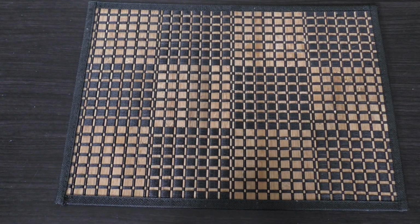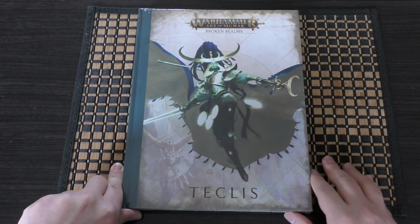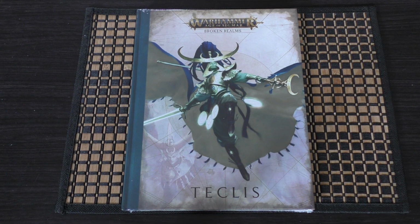Hello and welcome to my first look at the second Broken Realms book for Warhammer Age of Sigmar, Teclis. You thought it couldn't get better than Teclis getting 2 sprues. He now gets his own book. Pretty awesome. This book will set you back £25 and consists of 152 pages.